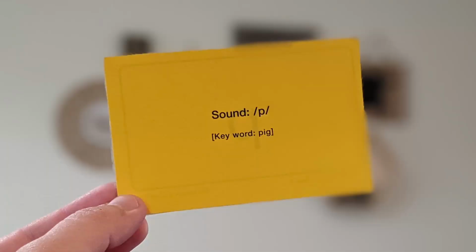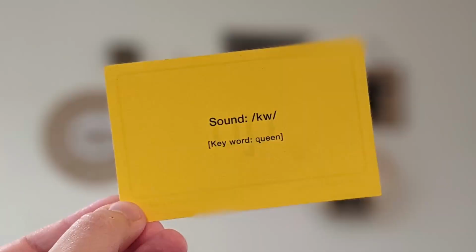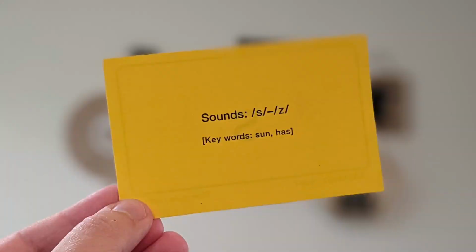And so then I take my kids through all of them, all 26 letters, and the sounds that they can make. P says P, J says J, but G says G and J, not just G. It also says J. So let's teach our kids that from the beginning. What's another one here that makes multiple sounds? Q does not make a sound on its own. It is always with U, and it says qu. S says S and Z.